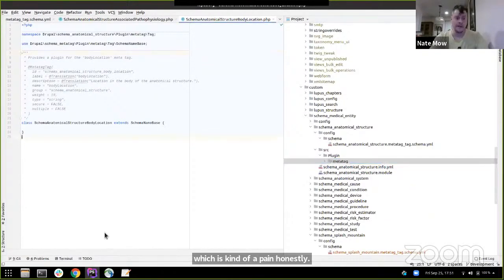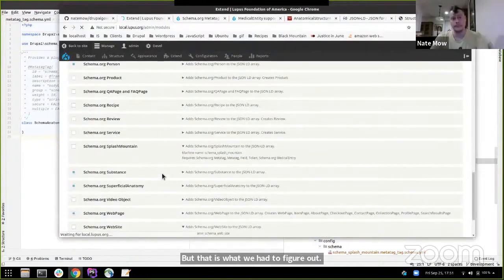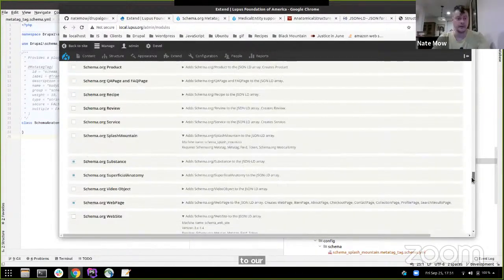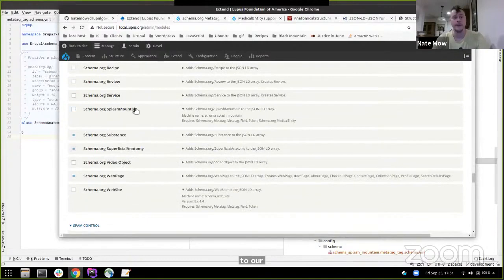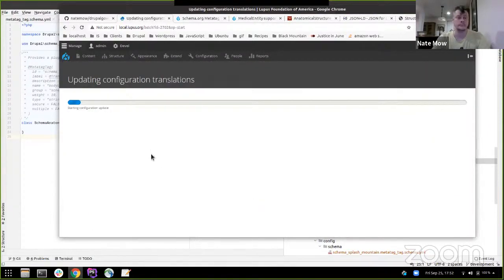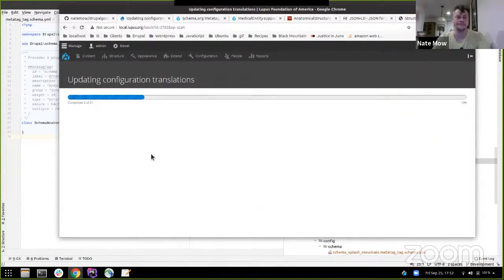So at the end of the day, we can add support to our baseline entities. So I'm just going to go ahead and enable my Splash Mountain module now. Okay, sorry about that.